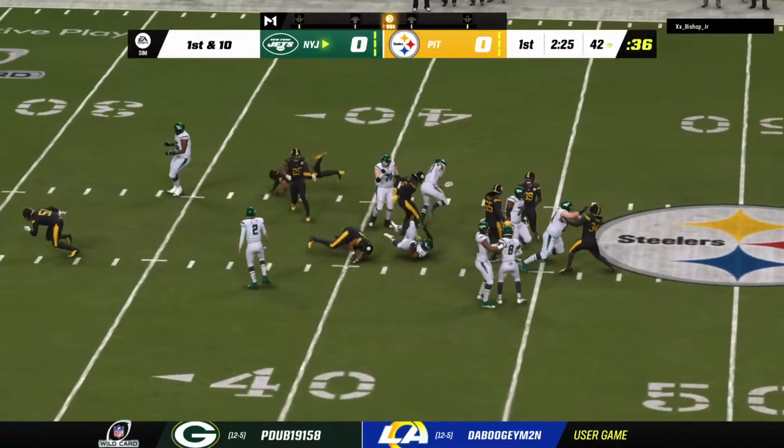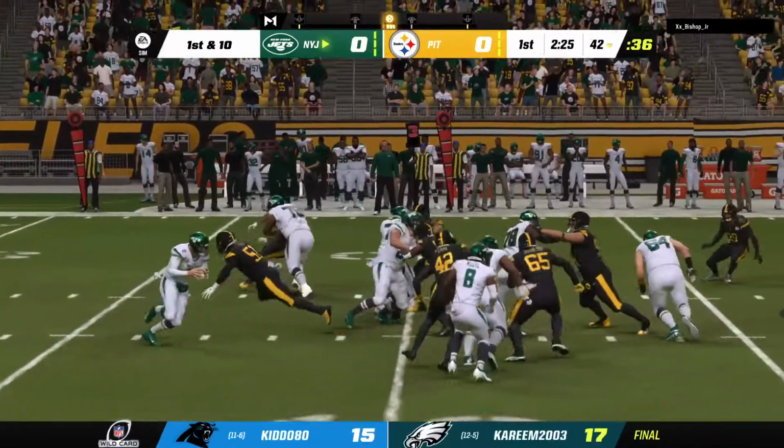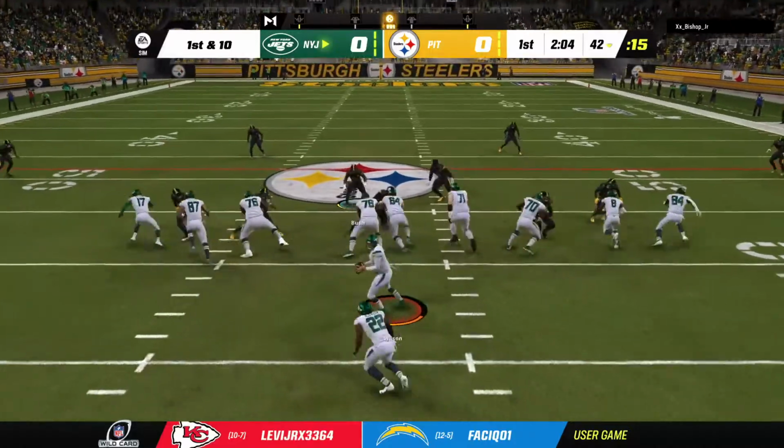I don't know about you, but that almost felt like old-time football there. 3rd and 2 is not necessarily just a running down anymore. A lot of times they want to throw the ball. They went back to the roots and powered forward and got the first down.